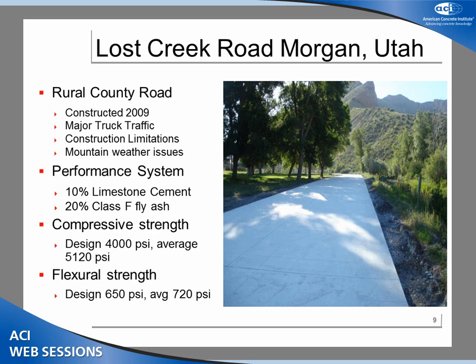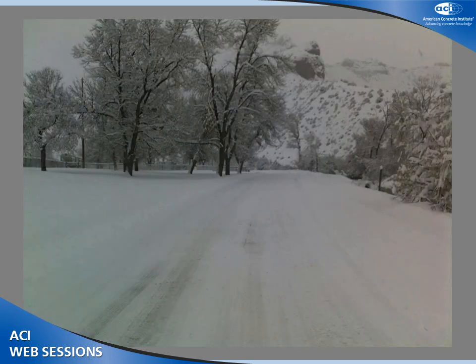This is a mountain climate, and we have some severe weather. So this was placed in the spring, and this was taken later that December with 2 feet of snow on it. So it definitely gets the best of both worlds, and it's performing very well.